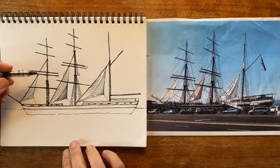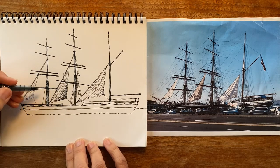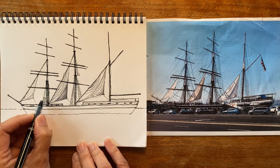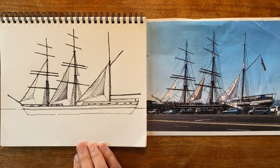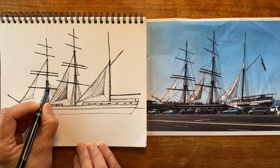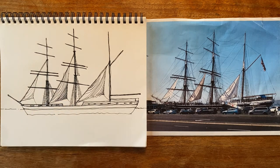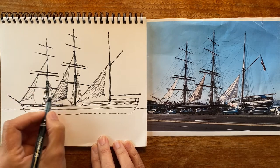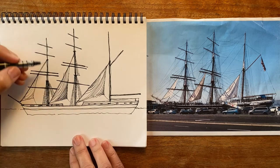Let's do the same thing for the foremast. I don't know about you. I did that bottom part of my foremast a little thick, but I think when we're done with our drawing, it's not going to matter. I did some angled lines. There's the shroud. There's another shroud on that side. Look how those little horizontals are always horizontal. They're not parallel. I mean, they're not. They don't angle. They go across. It doesn't look like they angle at all.